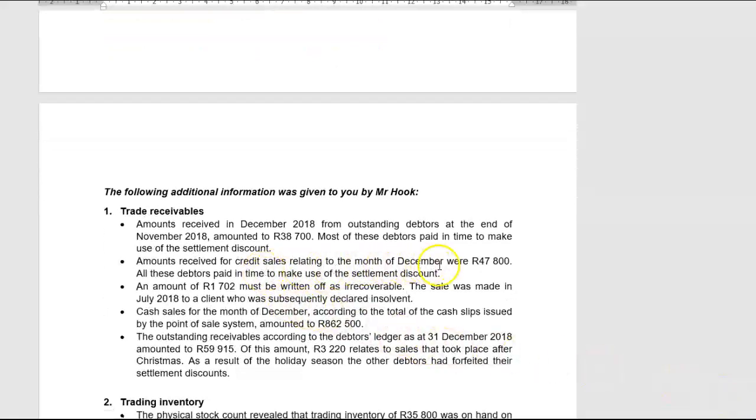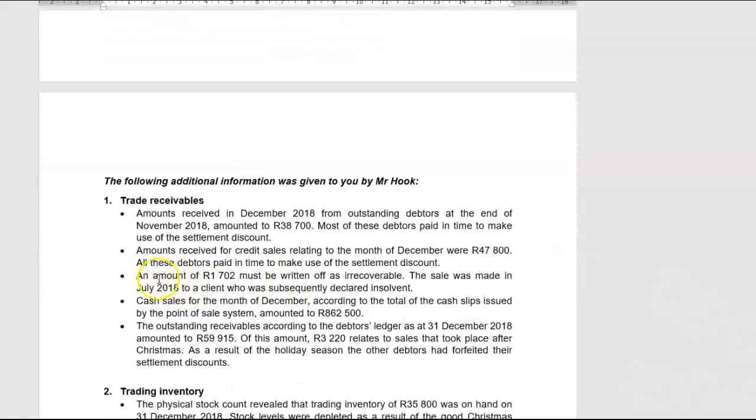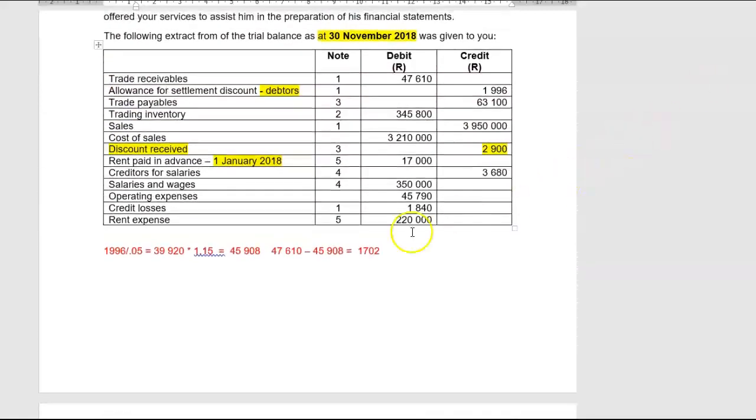Amounts received for credit sales relating to the month of December was 47,800. All these debtors paid in time to make use of the settlement discount. So obviously, yeah, we see that that settlement discount only pertained to 45,908 of our debtors. Now, the third bullet point tells us an amount of 1702 must be written off as irrecoverable. The sale was made in July to the client who was subsequently declared insolvent. So as of the 30th of November, that 1702 would have been included in that 47,680. So there is the difference between why we had a settlement discount of 1996 and why the account balance differs with the amount of debtors that was actually entitled on the settlement discount of 1702.